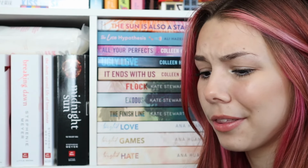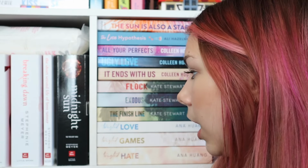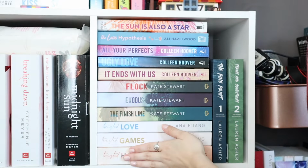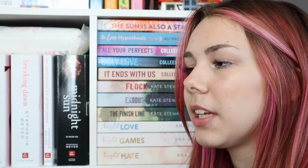I'm a person who very much likes character development and going through difficult stuff with characters. Those are the books I tend to really love, which is why I love the Twisted series. But yeah, Lauren Asher's books aren't my favorite, and I know she's a lot of people's favorite author, but personally not to me. She's really good, don't get me wrong, but she's not my favorite.